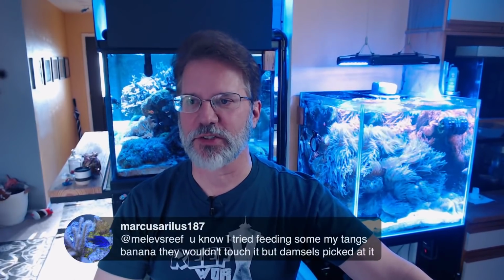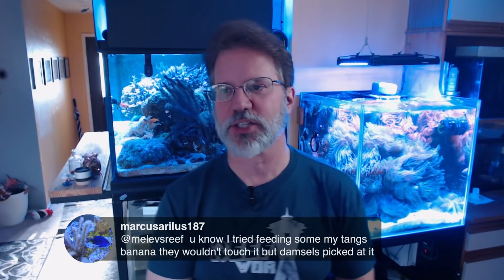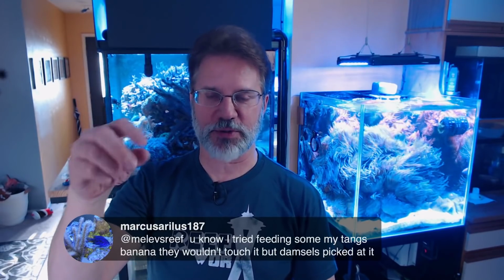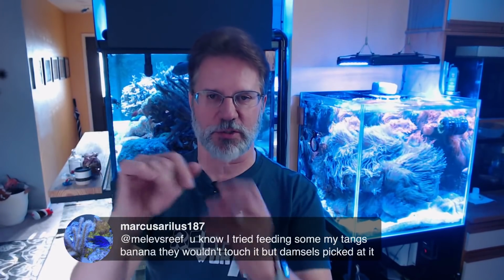Marcus says, I tried feeding my tanks banana, but they wouldn't touch it, but damsels would pick at it. You can take the piece of banana and put it in the tank between your fingertips and just squeeze and mash it till little pieces fly off. It may not work the first time. It may not work the second time. You do it a few times, like once every couple of weeks. You may start to see some interest, because all my fish go chase it now at this point. They all want to bite. It's pretty interesting.